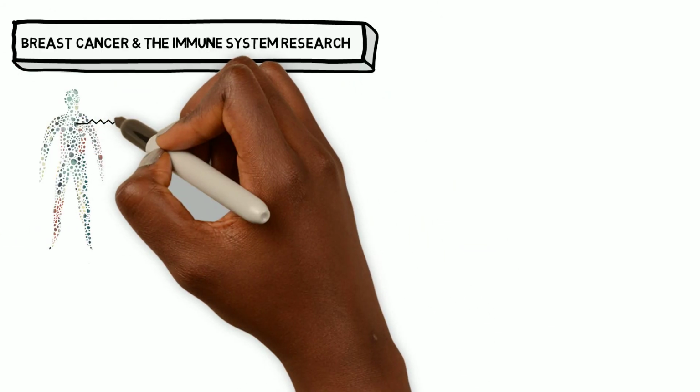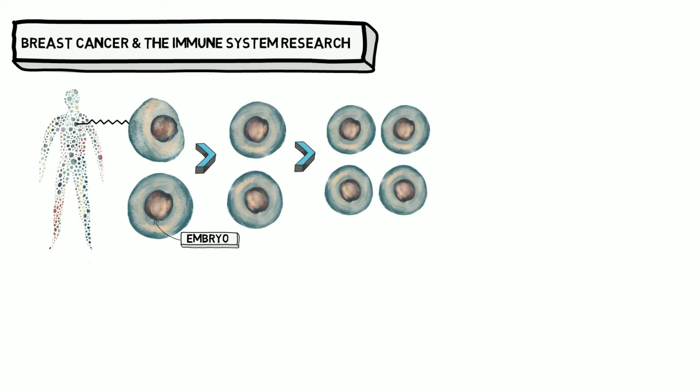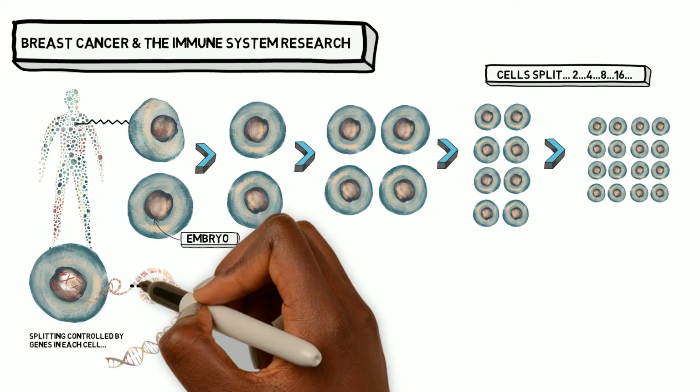The trillions of cells that make up your body all came from a single cell. You started as an embryo with just one cell, which then split into two, then those two into 4, 4 into 8, 8 into 16, 16 into... This splitting process is controlled by the genes of each cell.